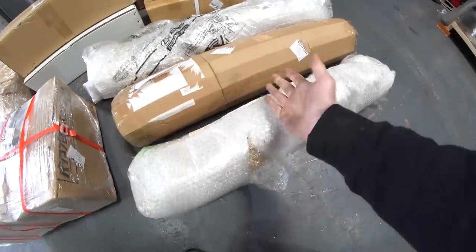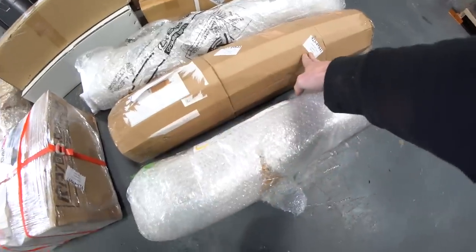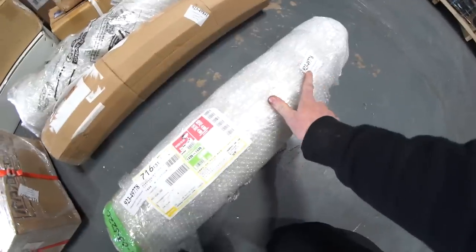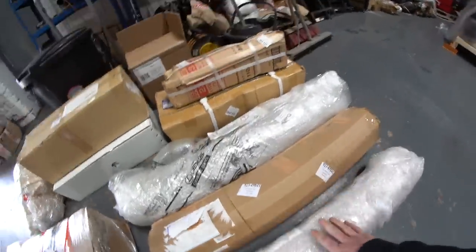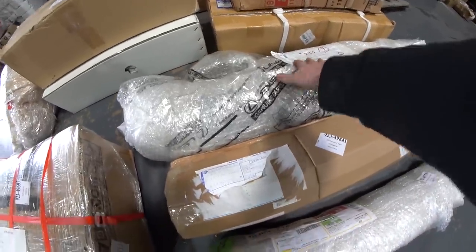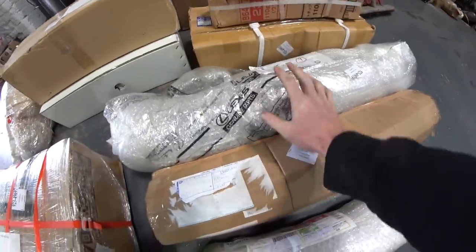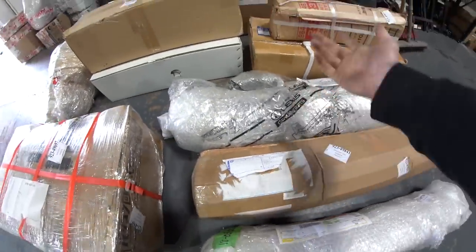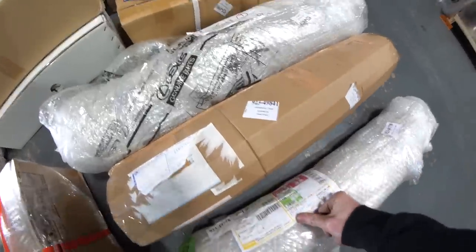Other stuff that we get that's quite awkward from Japan that is ideal for the container: RB26 crankshaft, RB20 crankshaft, weird. And a roll cage for a Miata, Roadster, whatever you want to call it. So these things are ideal because it'd cost a fortune to ship these if you wanted to airmail them wherever. So the container is ideal for crankshafts.